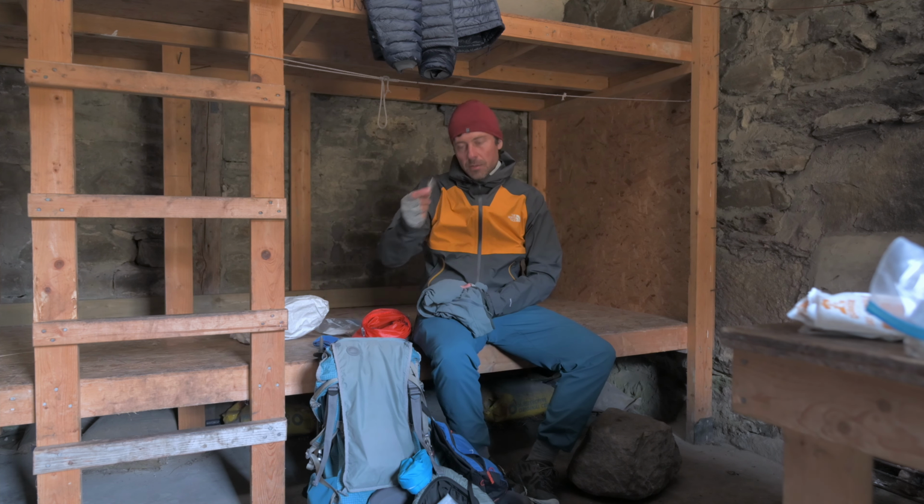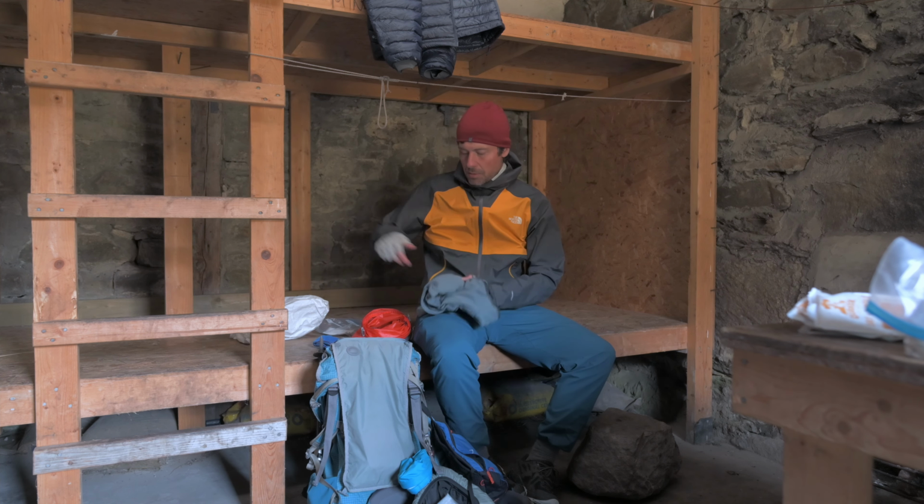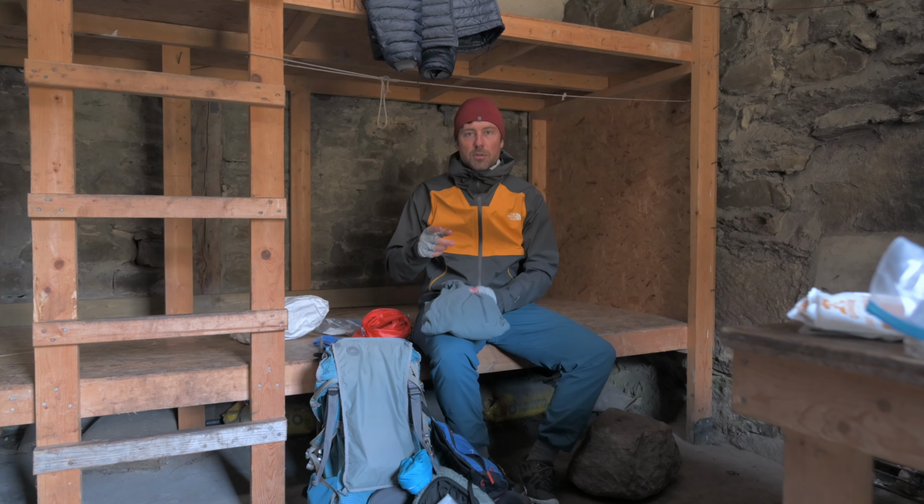This is a feather jacket. I pay for this feather, so it stays here, and I put it at night in the sleeping bag. It keeps me warmer than if there was no feather.